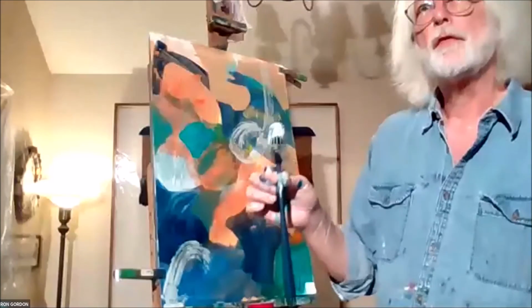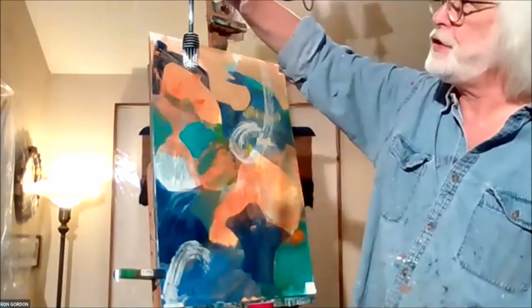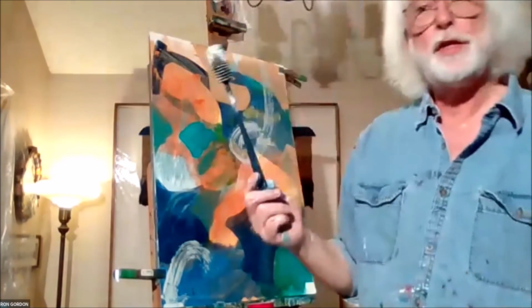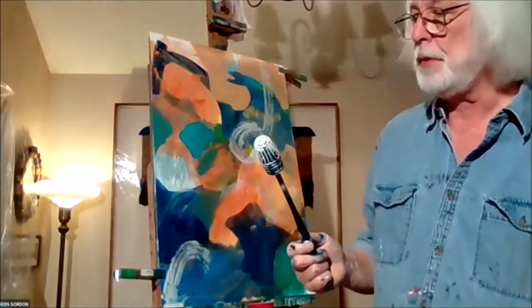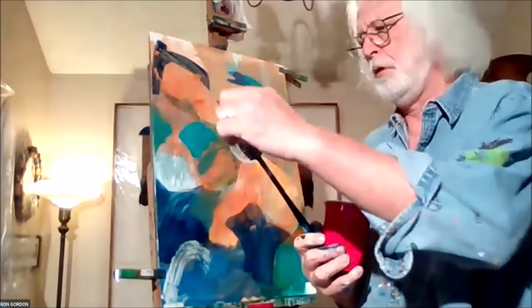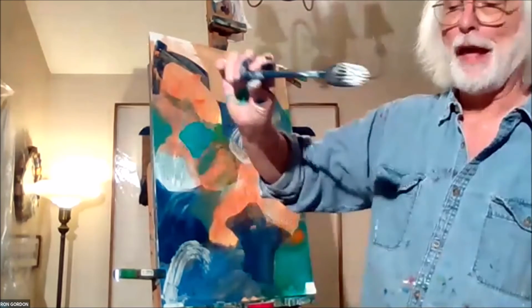Where did you get that thing? Where did I get this thing? It is a bottle washer. So it goes down the bottle, and that's what I originally bought it for, because I wanted to clean some paint out of some bottles. There's a little piece of hair there. Okay, so that's what it's for.